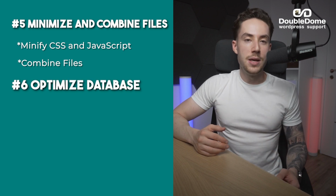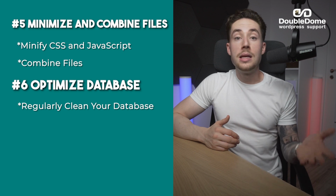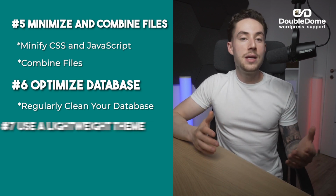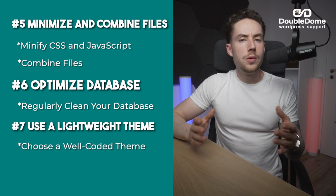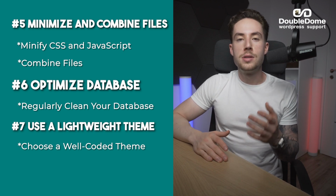6, optimize database. Regularly clean your database. Use plugins like WP Optimize to clean up unnecessary data, such as revisions and also spam comments. 7, use a lightweight theme. Choose a well-coded theme. Bulky themes can slow down your site. Opt for a lightweight, well-coded theme that offers only the features that you need.